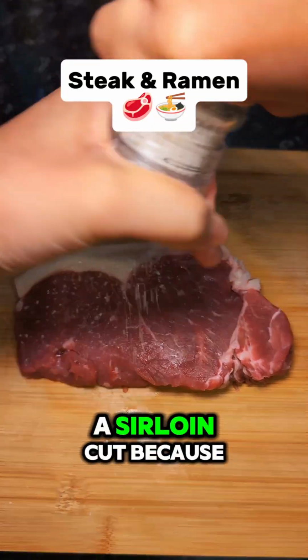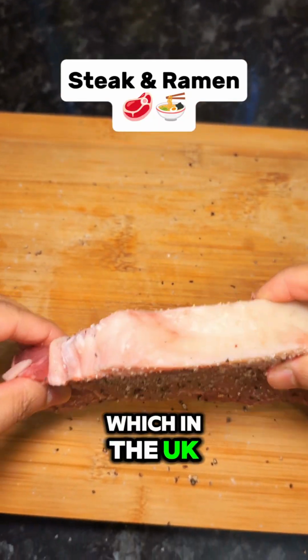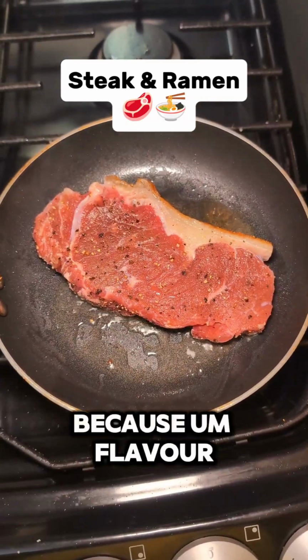The steak, a sirloin cut because I'm nothing if not fancy. I left it out to come to room temperature, which in the UK just means moving it from one cold place to another. Pat it dry and then salt and pepper it, and don't forget the sides. Oh, and rub it all over the board because, flavor?